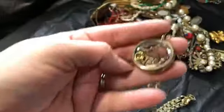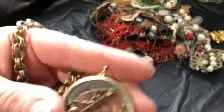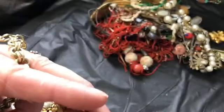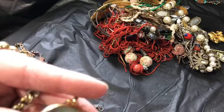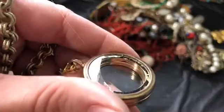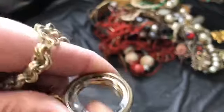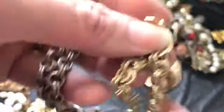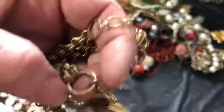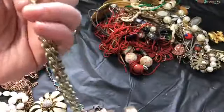Ooh. Oh boy. Okay, so this is one of those charm necklaces, and this one is broken. And I'm guessing it broke in this box, which means there are tiny pieces of glass in this box. But they are designed for you to keep teeny tiny little charms that kind of float around in there. I've had some before that were not broken, that didn't do too bad.